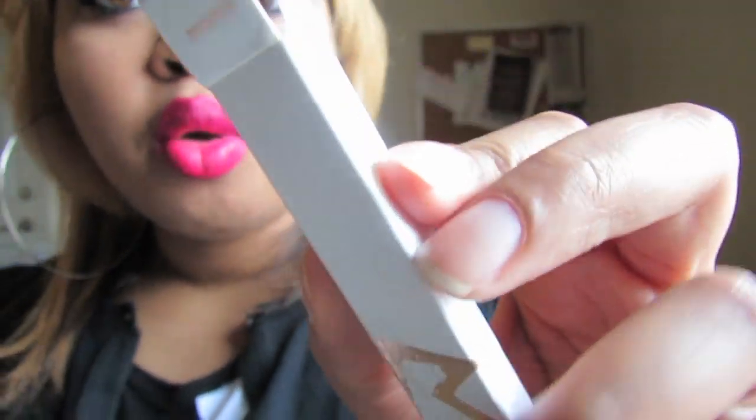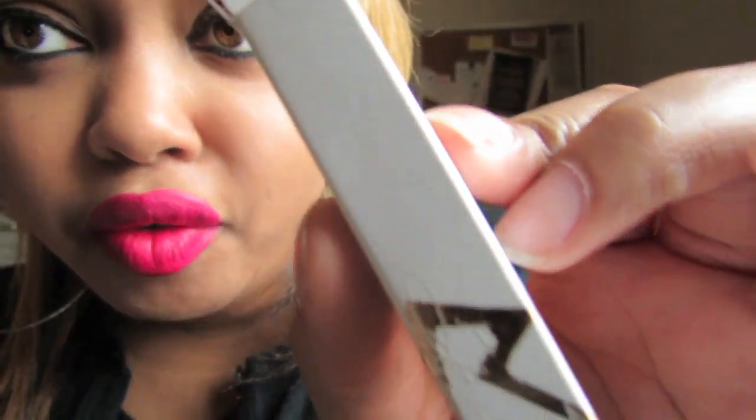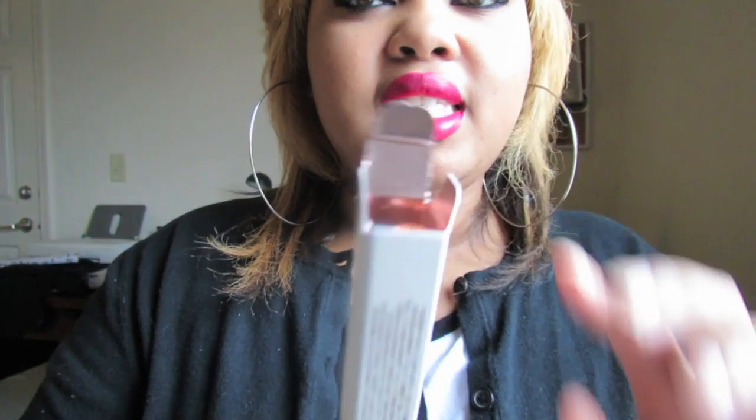This is the packaging. It's white with a rose gold R. It's the same R that she's used over and over again every single time in her packaging. Then the inside is metallic. The last time the outside of the packaging was metallic, and I thought that was way cuter than white. But I guess you gotta switch it up sometimes.